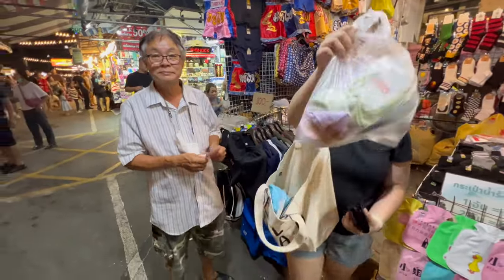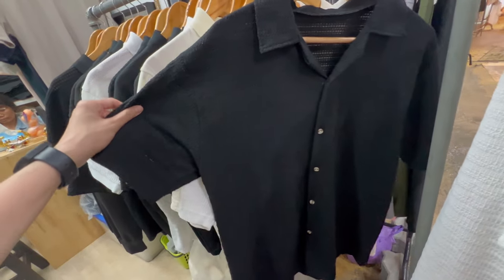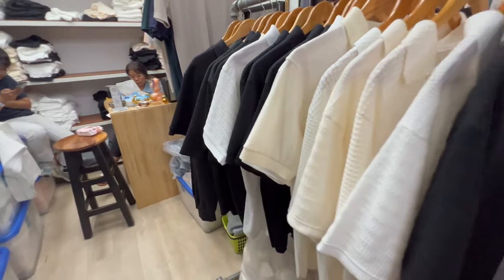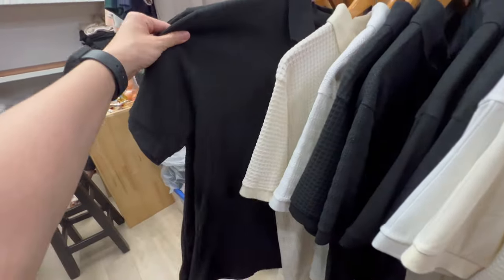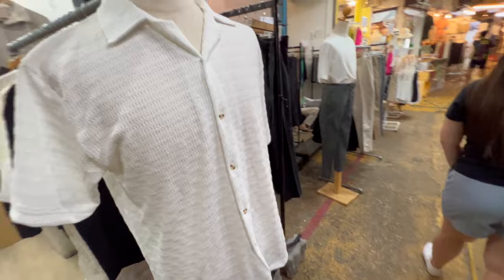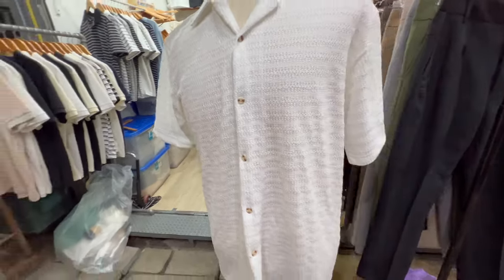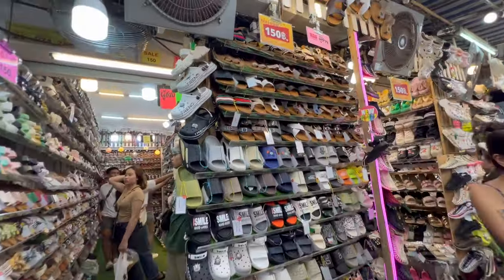8 for 100. So I found this shirt. I like it, but it's probably too hot to wear out here. And they got a bunch of black ones. Found this area right here that sells a bunch of shoes, starting at $150.